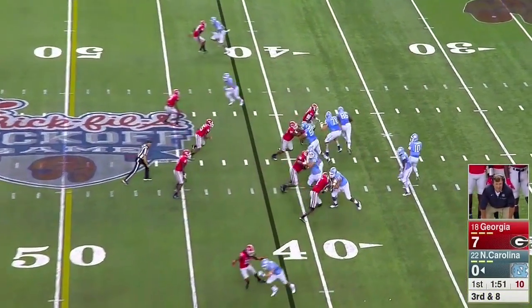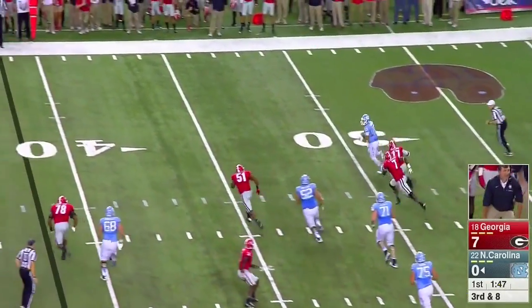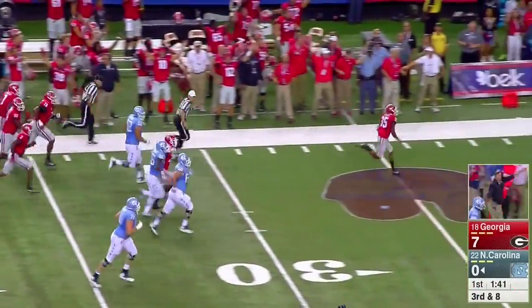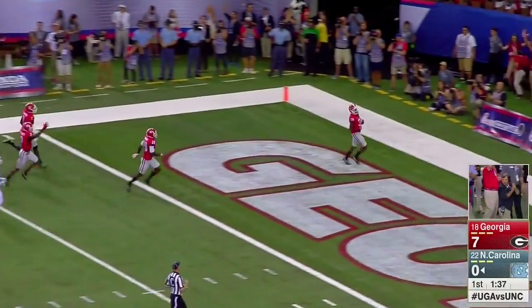3rd down and 8. Trubisky under some pressure extends the play. Lost the football. Just threw it straight down at the deck. They're going to rule that a fumble. Aaron Davis the other way for a Georgia touchdown.